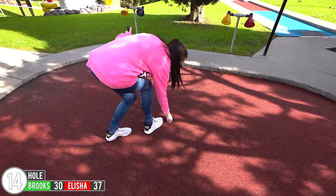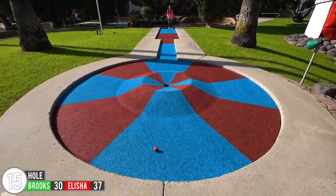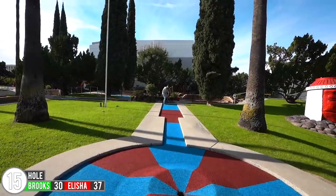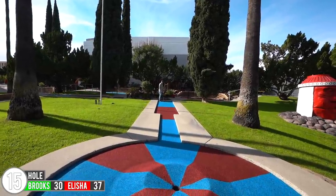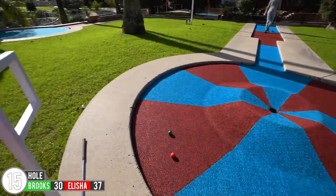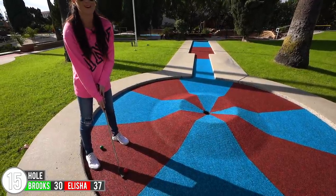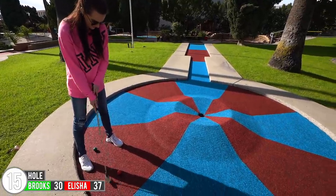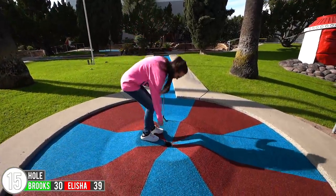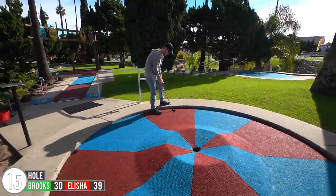There we go. Three for both of us. Back. All right, coming down. I feel like it's going to be too hard. Yep. I don't know how hard. I don't think if you would have hit the hole there, I think it would have rolled out. But very nice. Doubt my ability. Oh, come on.